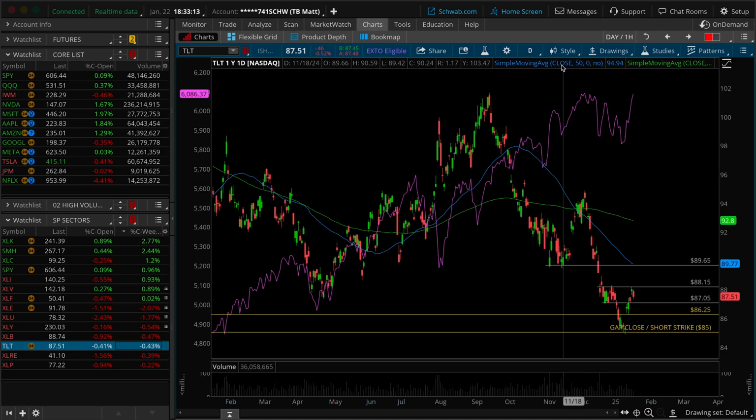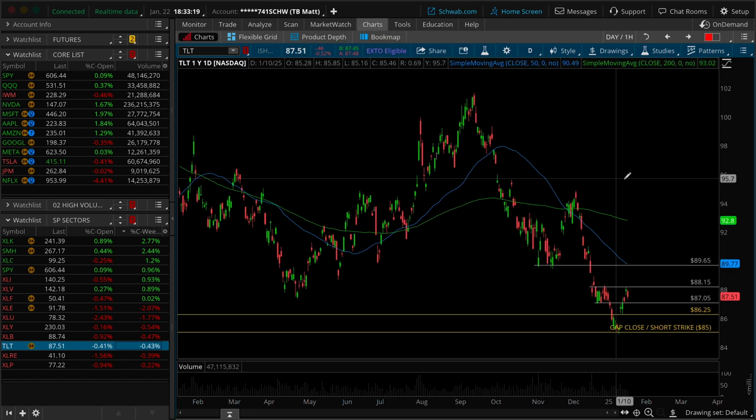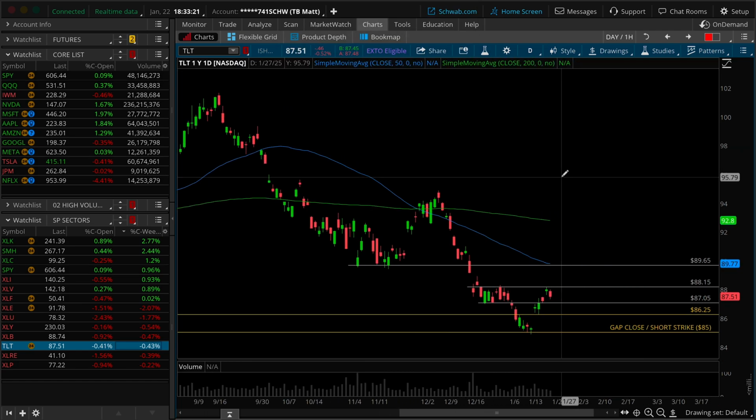The TLT is what we want next. We can get rid of this comparison line. I think we're all set with that for now. Let's remove. There we go. TLT is certainly putting in what looks to be the beginning stages of maybe some sort of reversal here off of that 85. I still maintain the short strike puts at 85, just FYI.